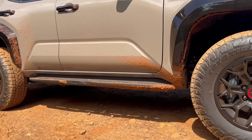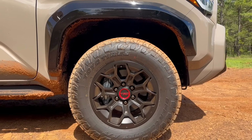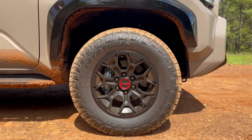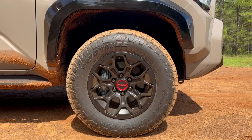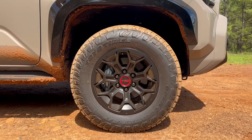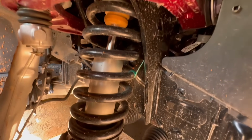So they're not going to be the off-the-shelf Toyo Open Country tires that you would get from a local tire shop, more of an OEM style. 18-inch TRD matte black wheels with some black lug nuts, and the tire size, like I said, is about a 33. They're 265/70 R18s.